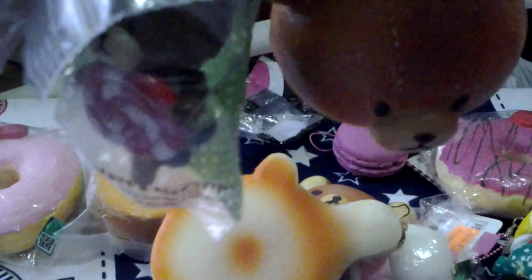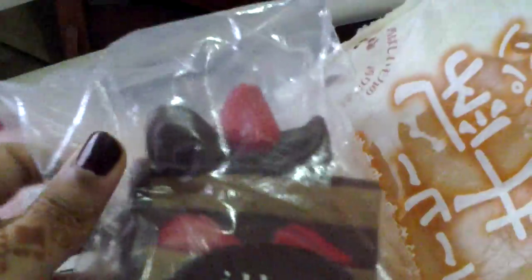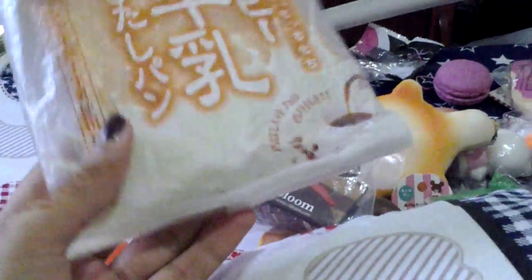I'm gonna discard my Hello Kitty ice cream cone squishy, Sweet Berry mascot. I feel like I'm betraying my squishies, for real. I'm left with these two. Who's gonna be the winner? Trust me, I have no idea. I'm gonna go for Ayoma Tokyo Bread Toast. This is my winner, my final winner. I love this so much for now, so much.